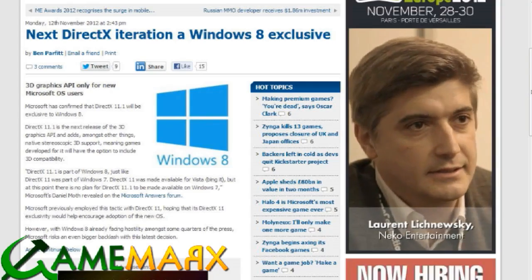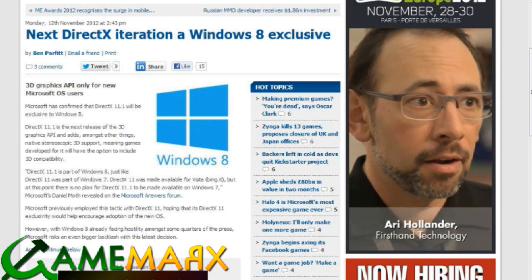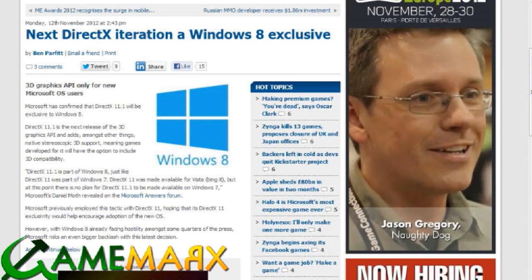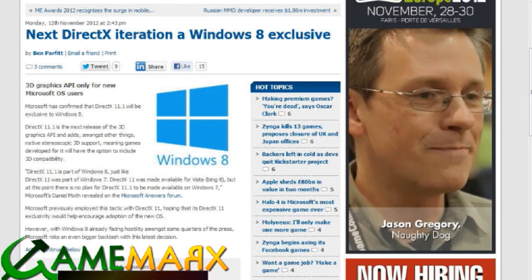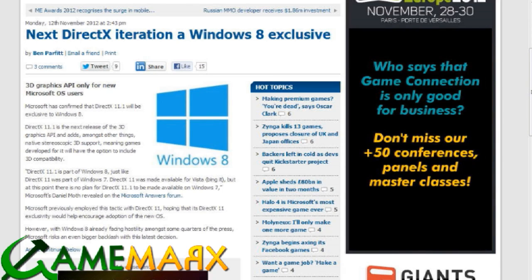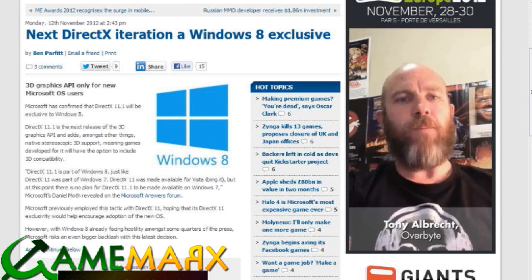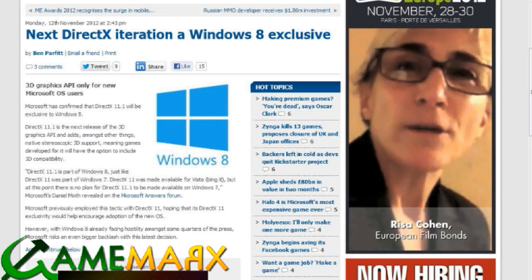The next version of DirectX is going to be a Windows 8 exclusive. So DirectX 11 was part of Windows 7, but I guess DirectX 11.1 is what they're calling it, is going to be Windows 8 only. In related news, no major AAA studio announces support for DirectX 11.1.